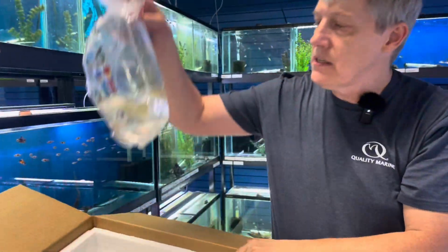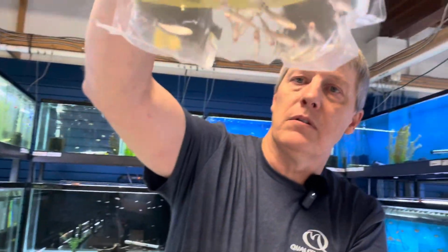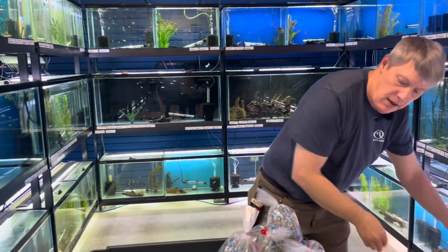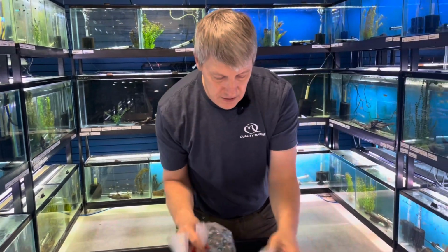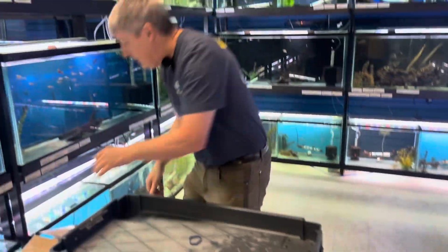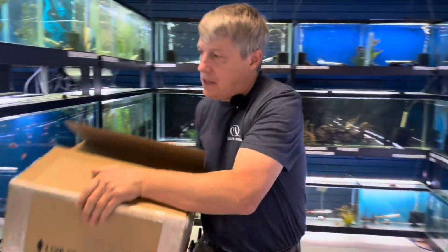More neon tetras for you. Lots and lots of those guys. And Rummynose, another tetra for the tetra special. Rummynose tetra. The bright red nose when they're not chilled in a bag is very striking. Nice little flag tail. Great for any community tank.